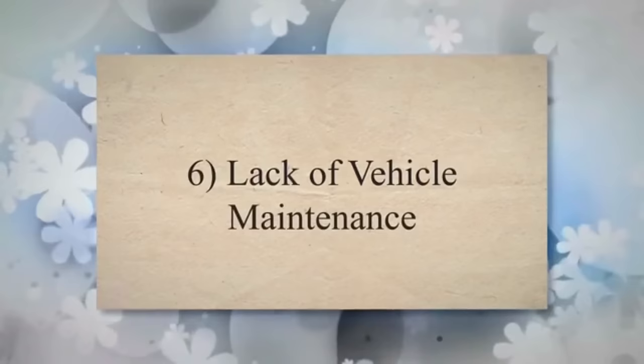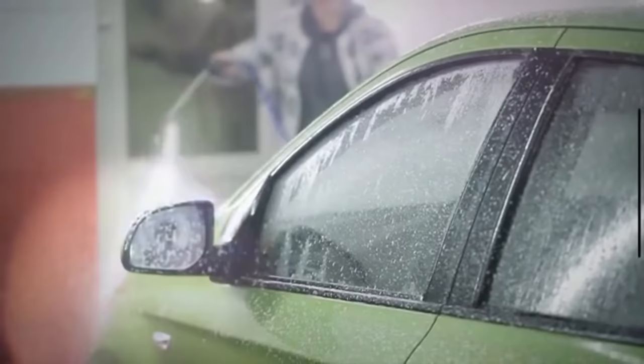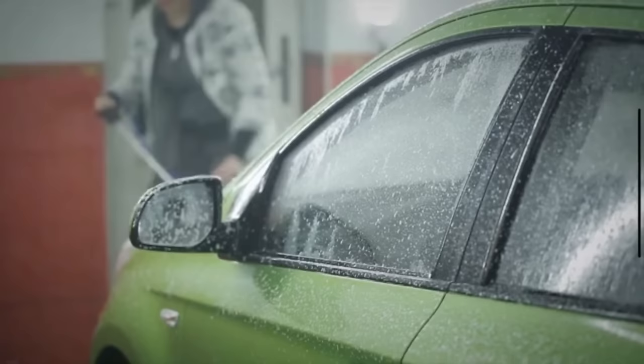6. Lack of vehicle maintenance. A poorly maintained vehicle, with dirty air filters, clogged fuel injectors, or malfunctioning sensors, can lead to inefficient fuel combustion and higher consumption.